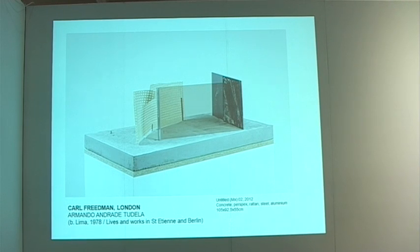Then we go to another Peruvian artist, the second after Jimena Garrido-Leca and Chulos. Armando Andrade Tudela is now based in Berlin. He spent time in London, where he went to the Royal College of Art. He lived a few years in Amsterdam. And now he's based in Berlin after a fairly long stay in the very important French city of Saint-Étienne. Not quite, but I think it was an inspiring experience for him, apparently.